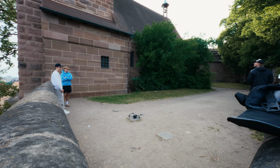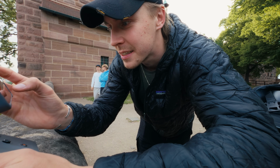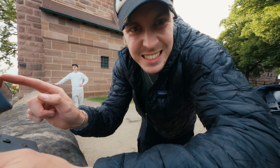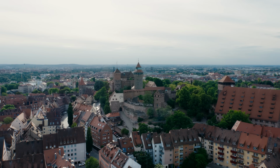Okay guys, guess it's time for the very first takeoff. This thing is so freaking quiet. I can't even believe it. But I'm getting insane overexposure, so I really have to dial up the shutter. All right guys, let me take a quick flight and you see the results coming up now.